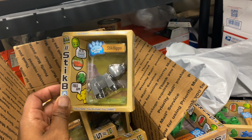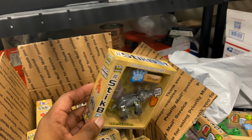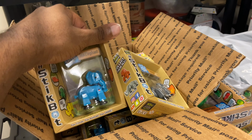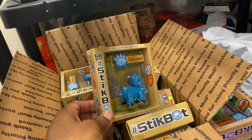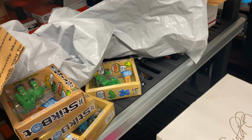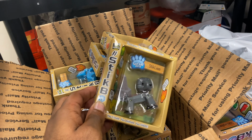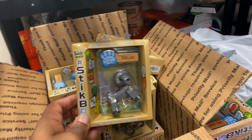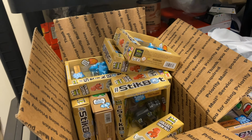They came, I don't know, we had like maybe 200 of them. So we're just now starting to sell these, and it's funny because there's all these different colors, like a blue elephant, like a gray hippo. They got different colors, blue, green, and gray. I believe those three colors, and red. And we sent a lot of them off to Amazon, but the exact one that I need out of all these hundreds of stick bots that I got, I could not find. So I guess it'd be like that sometime.